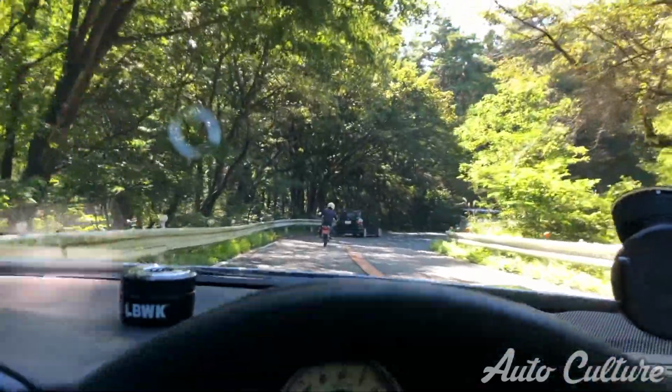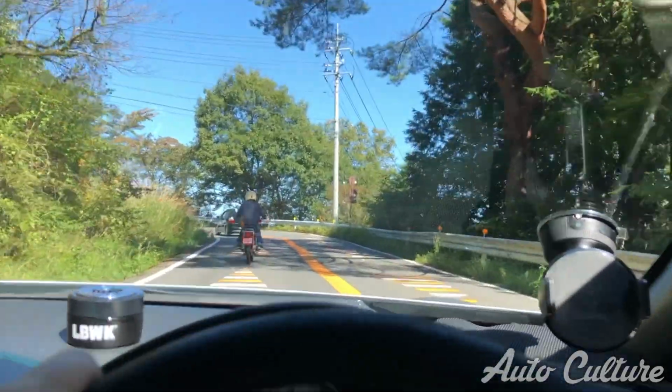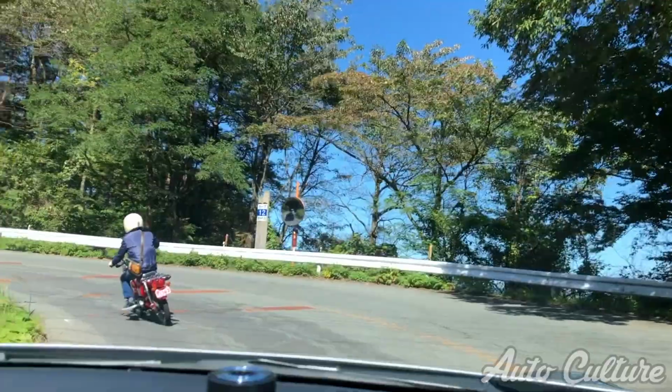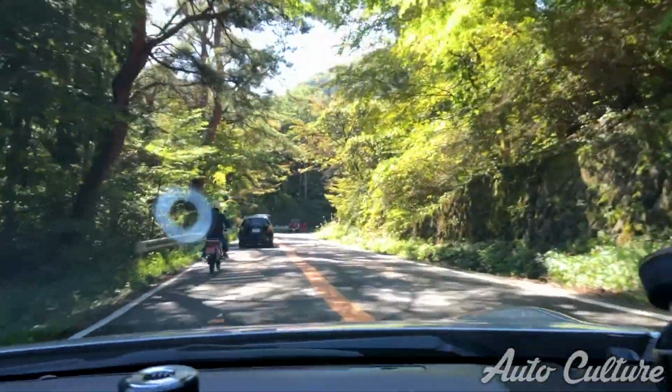I believe I'm making my way up what is the Akina course in Initial D. Looking at my map, I think this is the exact section where the five consecutive hairpins are. Yep, definitely, this is it. But unlike the anime, there are no gutters on the side.